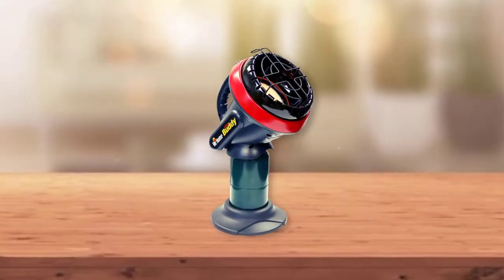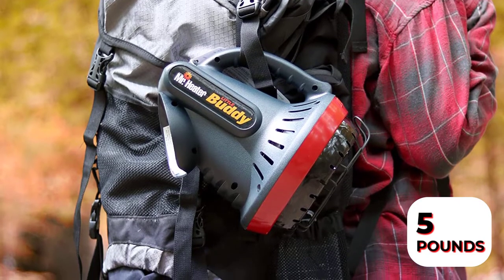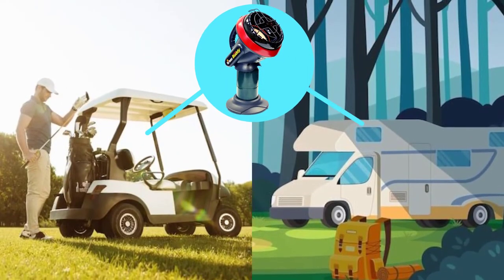What's even more impressive is that the unit is portable. It weighs only 5 pounds, allowing you to carry it to your tent with minimal effort. Additionally, it is a highly versatile tent heater since it can also warm your golf cart and an RV.